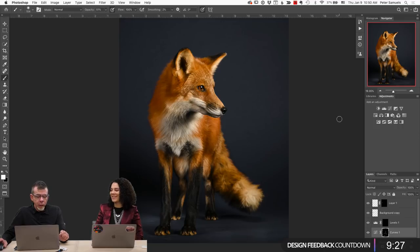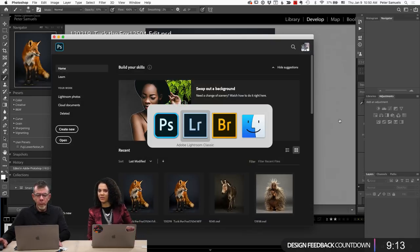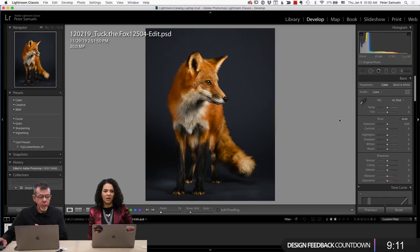You know? It's an accounting trick, but you gotta do it. All right, so now I can press Command W to close this, right? And it'll take me back to Lightroom. Is that right? Yeah, I believe so. Let's see what happens. Oh, there it is.